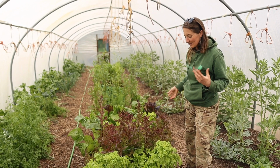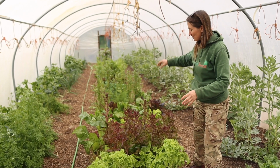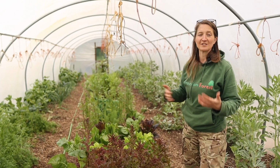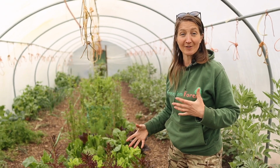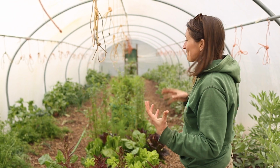So what I'm thinking I might try and do though is leave the odd plant in and plant the tomatoes around, just to help give us a bit of a changeover period, so we've still got lots of salad to harvest whilst the outdoor plants are getting bigger.